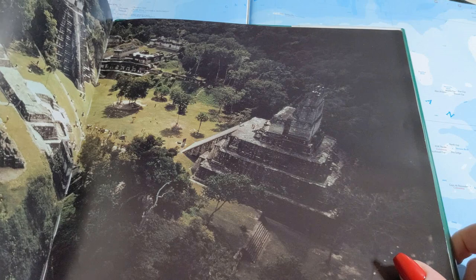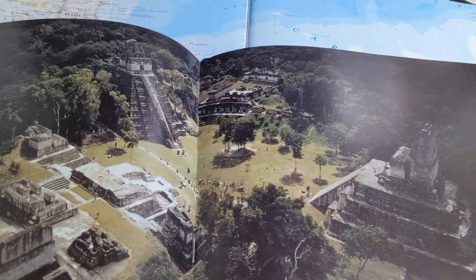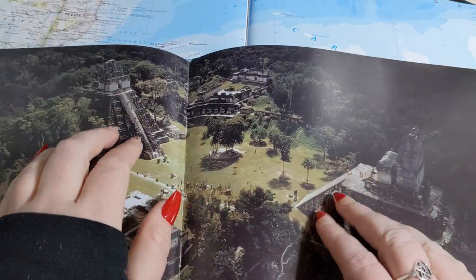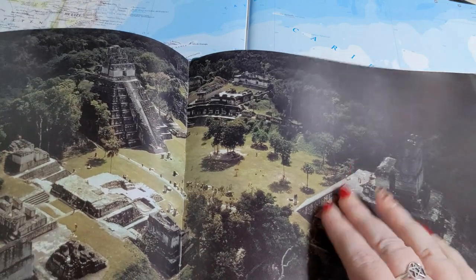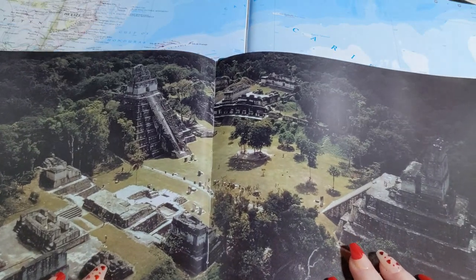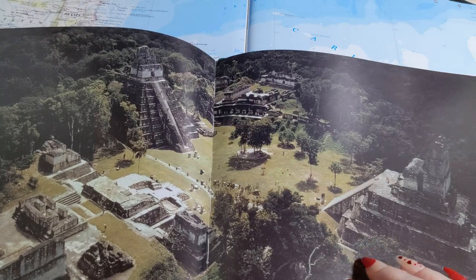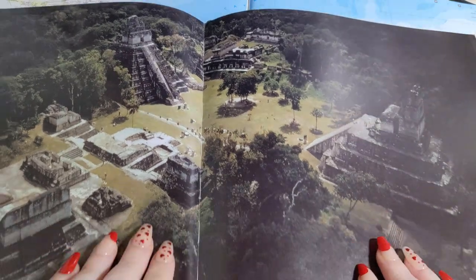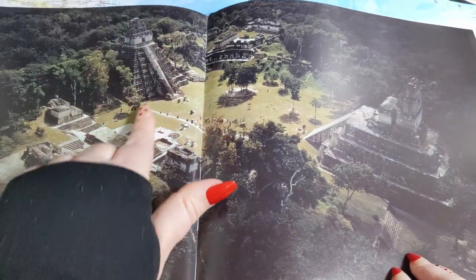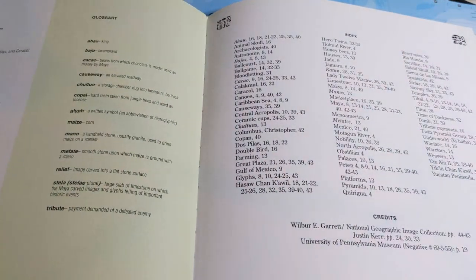And here is an actual photograph of Tikal, not a drawing. So you can see here the two pyramids for Hasaw and his wife, the big Acropolis back here. It's so beautiful, the stelae. Amazing. That must be an incredible, incredible sight to see. Look how intact the pyramid is. So gorgeous. That's the end of our book tonight.